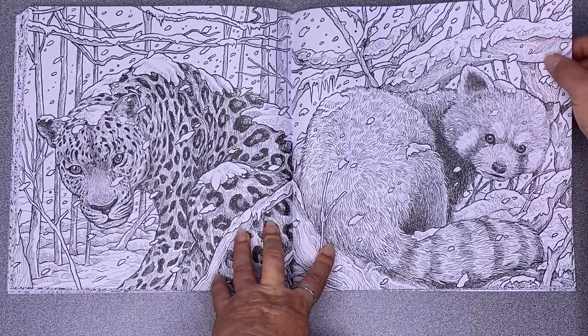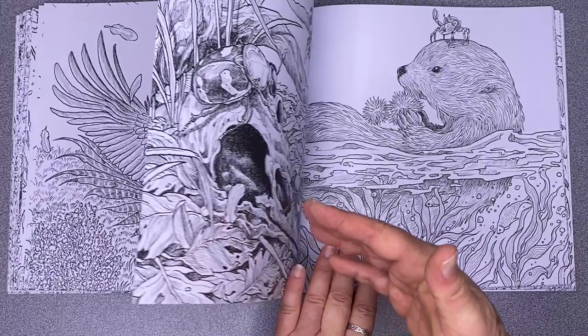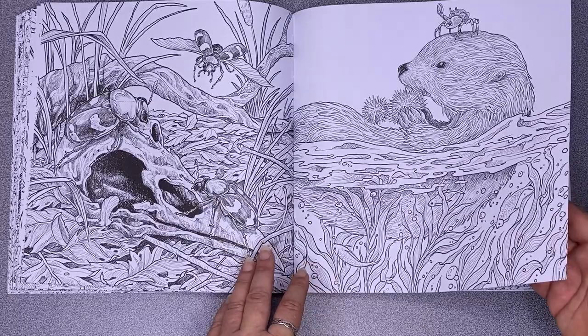Here's other beautiful red pandas, which are just gorgeous. So many beautiful pictures in here. You can do a lot of things with backgrounds. They're really just beautiful imagery. Kerby really has changed his style so much over the years.